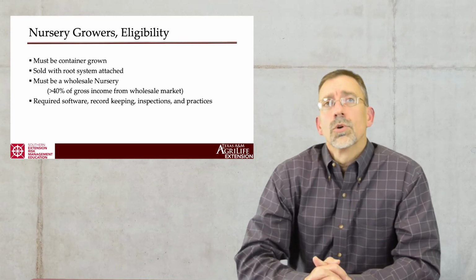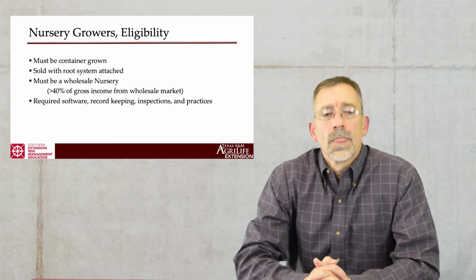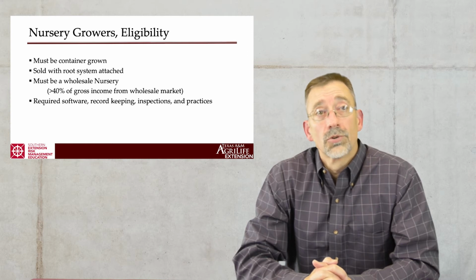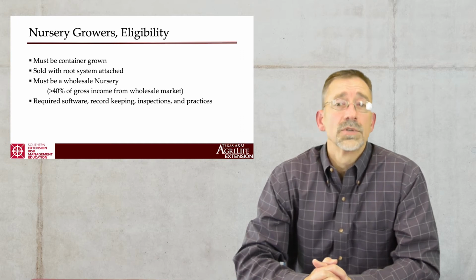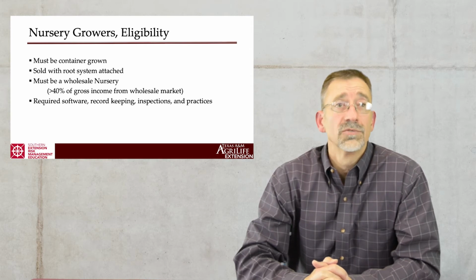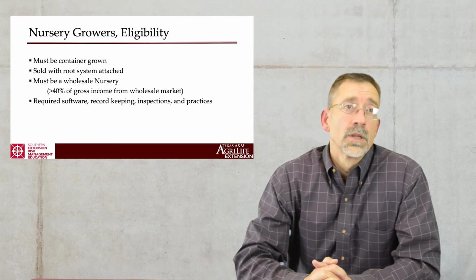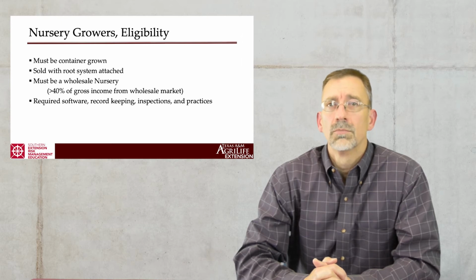Okay, so nursery growers, eligibility. Specific to nursery crop insurance, the plant that you're growing, or multiple plants, must be container grown. The plants must be sold with the root system still attached, so you're not harvesting or producing anything from the plant. You're in fact selling the plant itself. You must qualify as a wholesale nursery, and to do that you have to have at least 40% of your gross income resulting from wholesale market revenue.